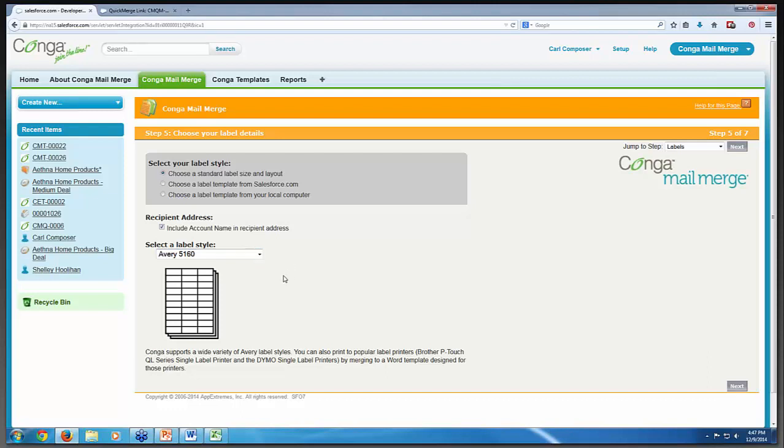And again, if we have time, I'll show you how to do that. I think we will. But certainly the easiest way to do this, if you need a regular mailing label, is to go with one of the standard ones that we give you here.